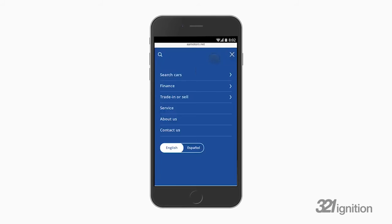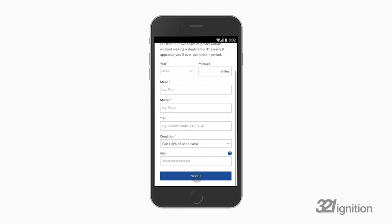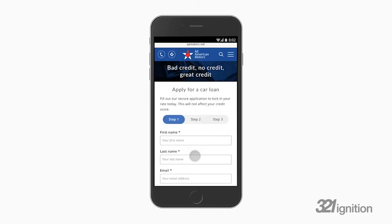As well, once they're on a confirmation page, they will see, let me see if I can do this right now. Let's say I'm on a trade-in page, so get online appraisal. If they click on next, let's say they uploaded the vehicle and put in their information, then on the confirmation page it says, "You're thinking of buying a car? Get pre-approved and find out how much you can afford. Save 1 hour at the dealership when you're ready to buy." So it's basically a way for the dealership to take people who were thinking about just selling or trading a car and get them into the next stage, which is getting pre-approved for a car loan. If they click on it, it immediately takes them to the get pre-approved application.